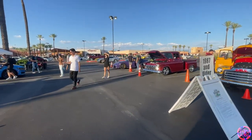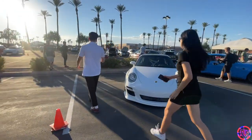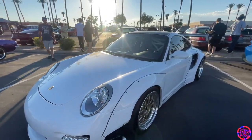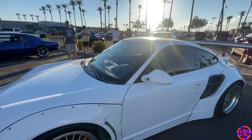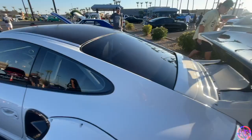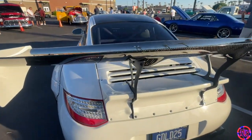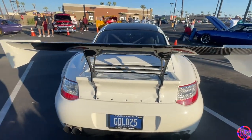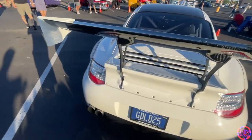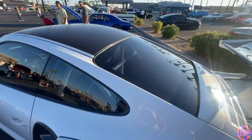Yeah, nice purple Porsche that just pulled up. Yes, sir. Big wing. Whoo, big carbon fiber wing. Look at that mounting too right there. This is crazy. The whole kit, go wild, man. I love it. Roll cage and everything.